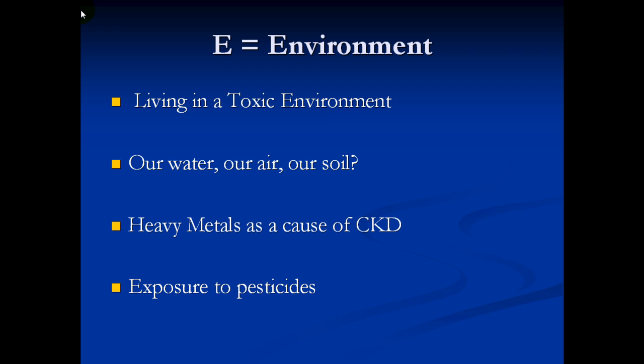We live in a toxic environment. Our water, our air, our soil, heavy metals are an unrecognized cause of chronic kidney disease. We need to do something to get them out of our system. Exposure to pesticides, spraying crops, the stuff they're putting out there, that has to have an effect on us. How can it not? It's not something that's talked about, but the problems we have are a result of the environment we're living in. You have to be aware of the water you're drinking, the food you're putting in your mouth, the environment around you, the air, the water, the soil.